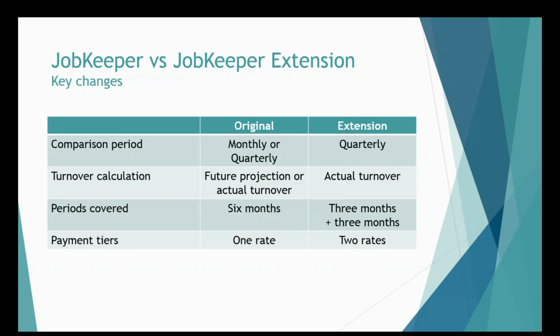Yeah, that's great. So let's look at now the key changes. There's a few major things that are different between the two. So just run us through those differences. Yeah, you could have done April 2020 to April 2019, or you could have done it monthly or quarterly, but this one is exclusively quarterly. So we're just looking at the September quarter turnover and the December quarter GST turnover, as well as the turnover calculation. If you were projecting to have a lower turnover, you could have still applied for JobKeeper, but in this one, we're just dealing with actual turnover.